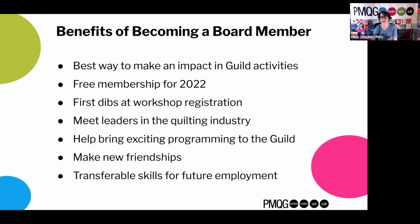You'll make new friendships. I will say that being on the board and working with other members of PMQG, you will absolutely bond in ways that you will not even realize with the other people that you're working with, because it is a hard job, but it is a rewarding job. And also you will gain transferable skills for future employment. You can say, I served on the board of this nonprofit and there were 300 members that we were serving. It's just a thing that you can put on your resume, which I think is great.